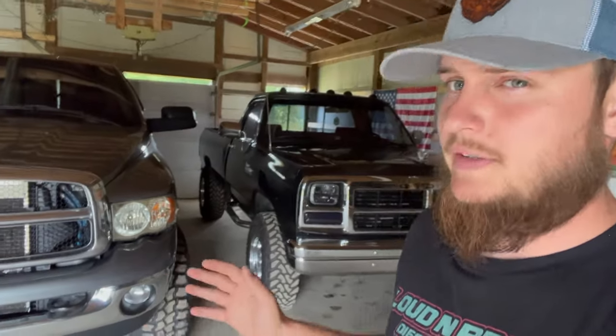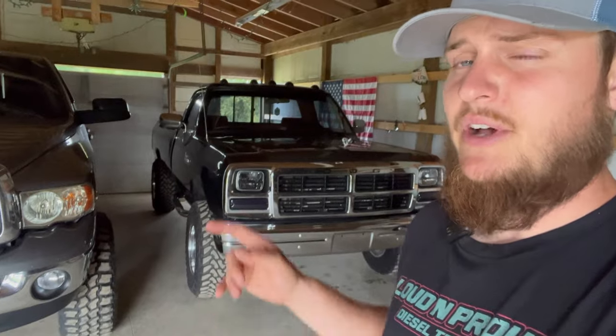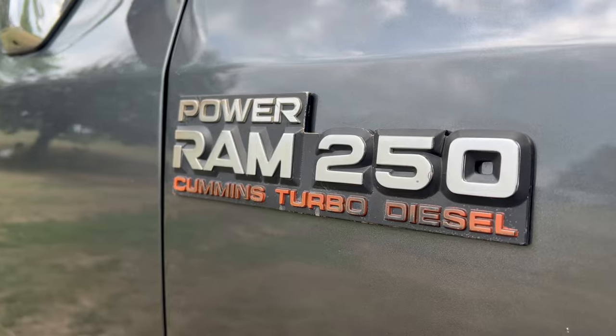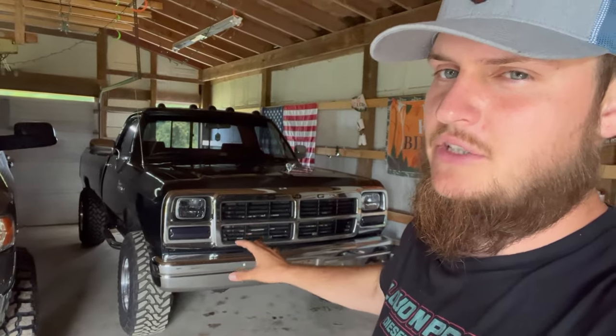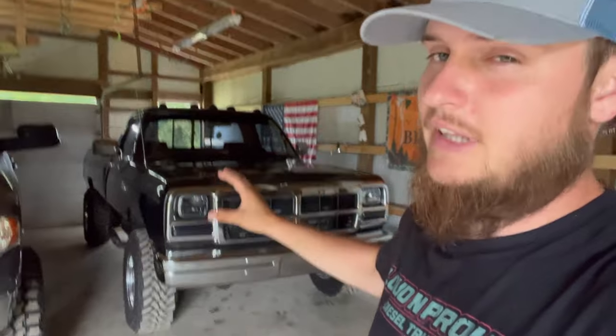And the two most important things that everybody's going to ask about this truck, we will get to you right now. So it is a factory 12-valve Cummins. It is a 5.9 liter 12-valve Cummins, the holy grail from Dodge in terms of the most sought after engine that they ever produced, at least to the current times. And there's just a lot of reasons for that.